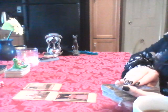Okay, and then in your current situation right now, we have the Justice card that's being shown, and the Knight of Swords as well, and then the Justice card here. So that's the current energies. And then what we have coming up here, we have the 4 of Wands. It's a great card again, and the Queen of Wands. This is beautiful. It seems really hard right now.